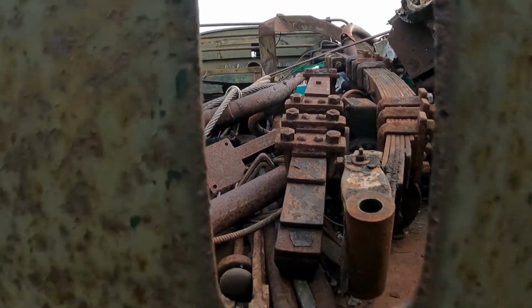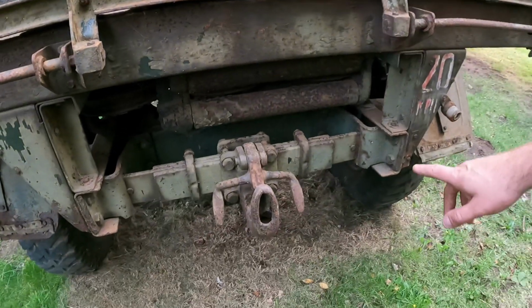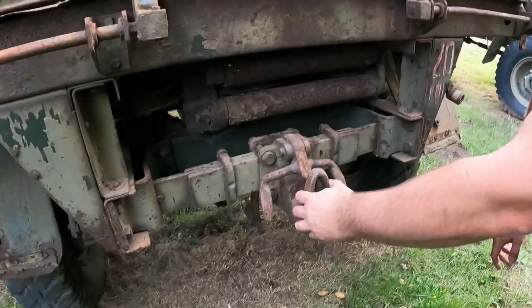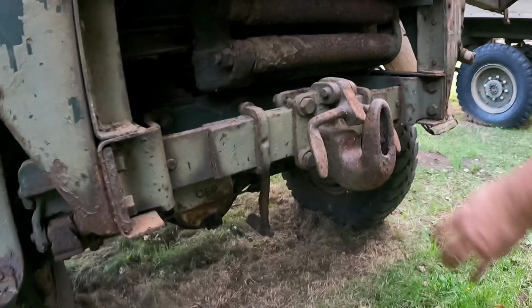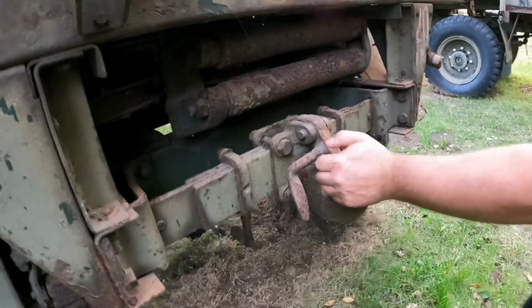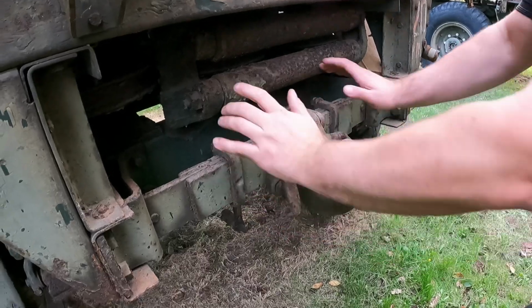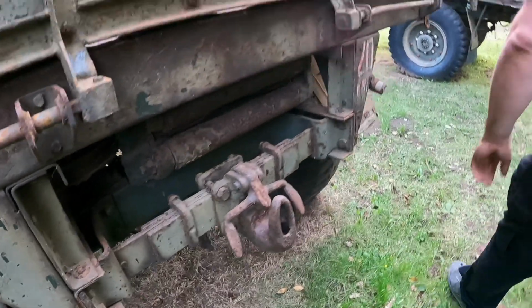Oh, this innovation, this should be a thing now, right? See this? It's a leaf spring, and on it you've got your tow hitch, right? So it takes out some of that. You know when you've got a bit of weight on and it shoves you, it kind of takes some of the flex. That should be a thing now, I think. It should.